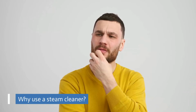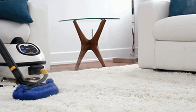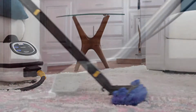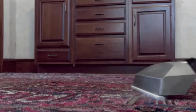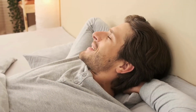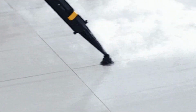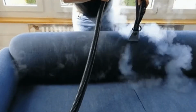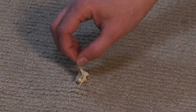Why use a steam cleaner? Steam cleaning is good for your home for several reasons. Most notable is that it is a safe and eco-friendly method of sanitation because it involves no chemicals. Since steam evaporates rather quickly, surfaces dry a lot faster and can be used quickly after cleaning. Steam cleaning allows you to reach crevices and cracks that would otherwise remain untouched. Thanks to a steam cleaner, you can deal with wax, chewing gum and glue.